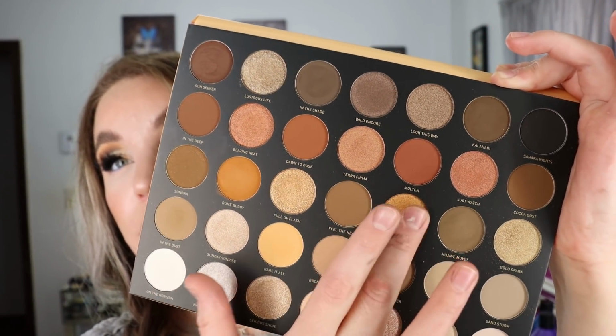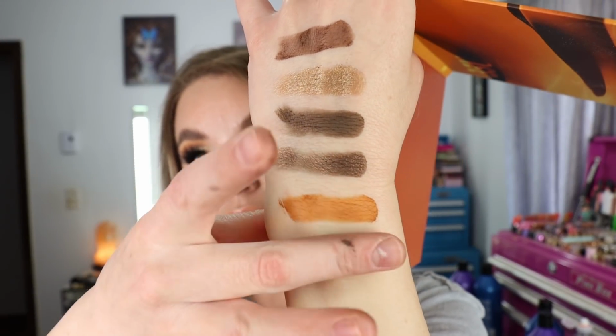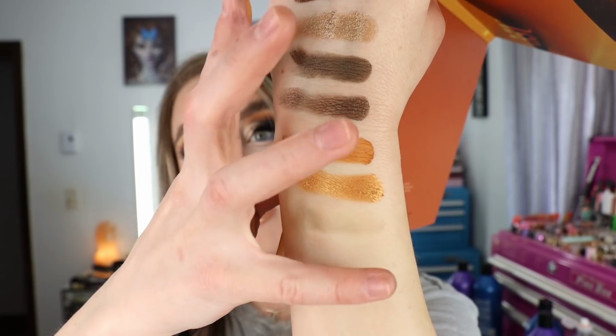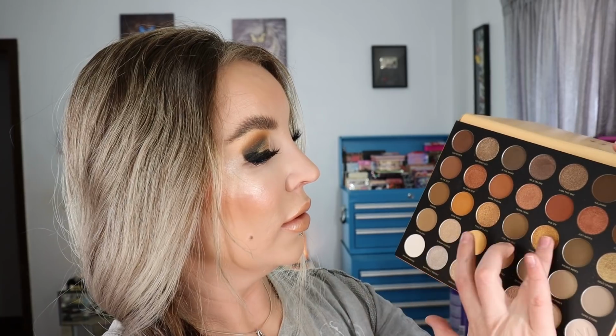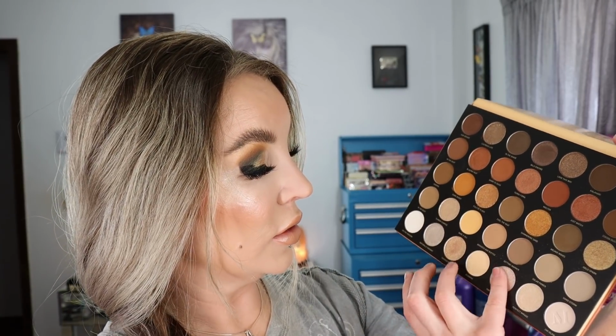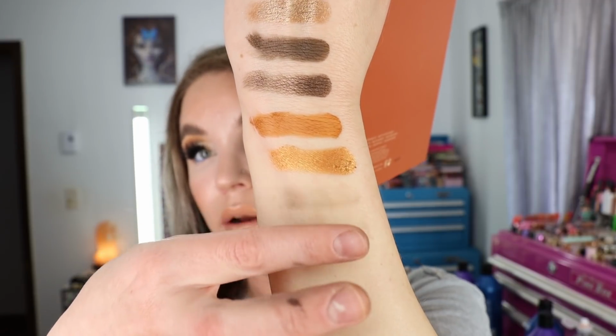I'm just jumping around here. There are a couple shades in here, like these two shades that are really similar, and then these two shades that are really similar. So there's a little bit of crossover, but again, for the price, the amount of shades that you're getting in different finishes, I think you can even see the smoothness in the swatches there. You know what? I don't think I even picked up any product with these two fingers, so just ignore those swatches right there. I only swatched those two shades, but let's get these gold ones. This brown, another gold. That's really similar to that one, but let's do this shimmery shade. That was a real fail there.